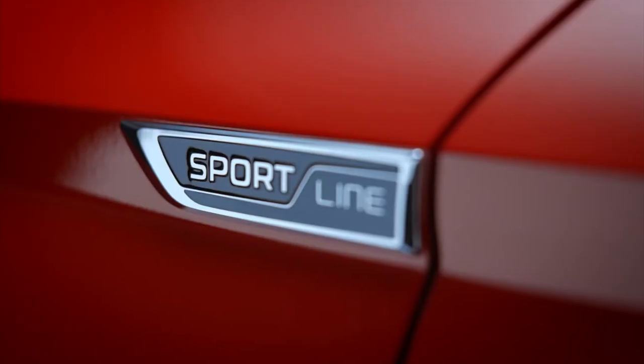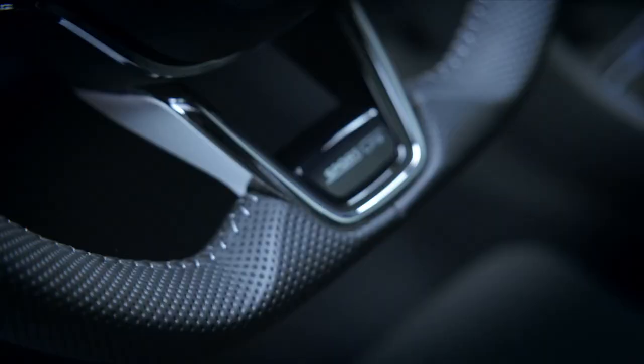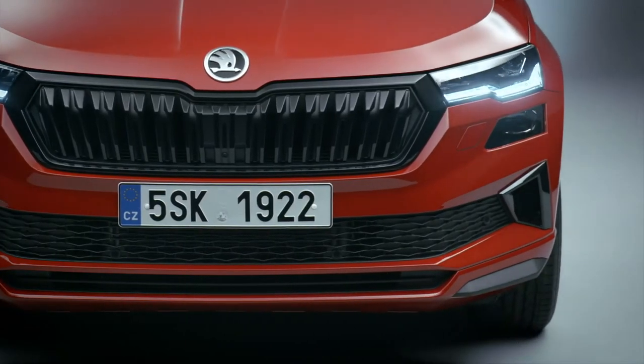4 years after its launch, the ŠKODA Karoq gets an update. The Czech carmaker has refreshed its second SUV model range to ensure its continued success. In addition to an even more refined design language, the update brings sustainable materials, new technology and more efficient engines from the current Evo generation to the compact SUV.